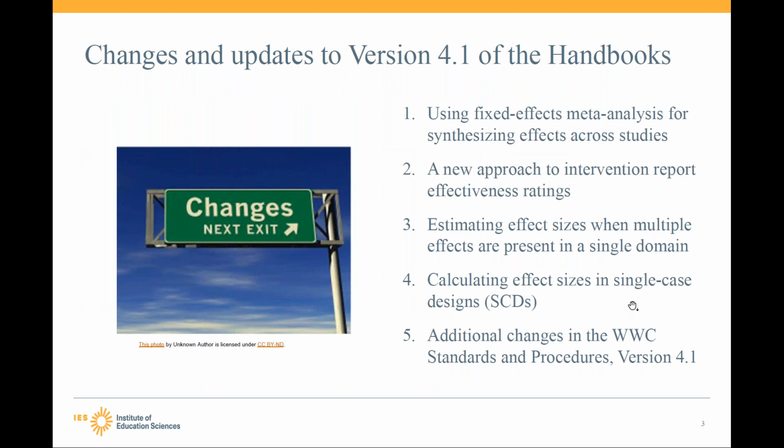Okay, so what are we going to talk through today, and what are the major changes and updates to the version 4.1 handbooks? Well, there's five major topics to talk through. The first is the use now of the fixed effects meta-analysis for synthesizing effects across studies. Then we'll talk about how we'll use that fixed effects meta-analysis to synthesize across studies as a new approach for implementing intervention report effectiveness ratings.